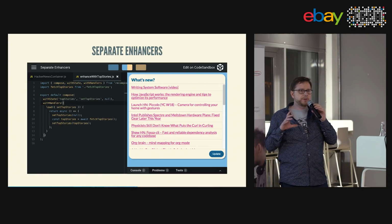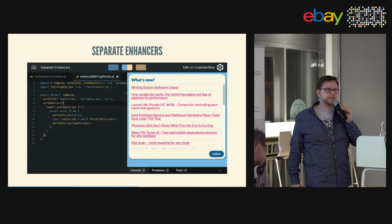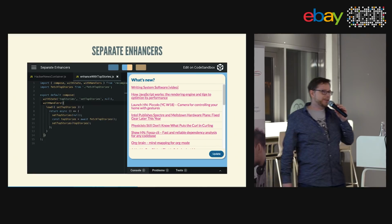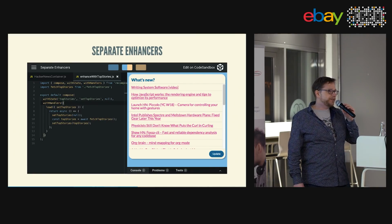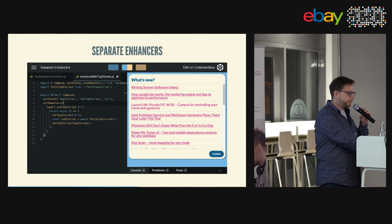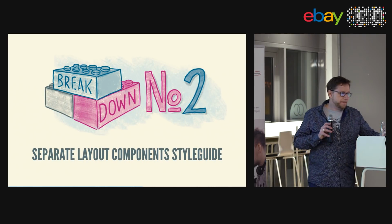If I open up a JavaScript file that has more than 20 or 30 lines, already my head starts to hurt. And I think, well, couldn't we make this somehow smaller? Because I like really small files that you can easily see what's going on, and that you can easily write tests for. So that was that.